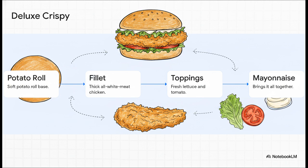Let's see how this builds into the ultimate final form, the Deluxe Crispy Chicken Sandwich. It's a literal step-by-step construction of premium quality. First up, that sturdy, soft potato roll. Second, the absolute star of the show, the thick, crispy, all-white meat filet. Third, the vibrant addition of fresh lettuce and bright red tomato. And fourth, bringing the whole shebang together with a smooth layer of mayonnaise.